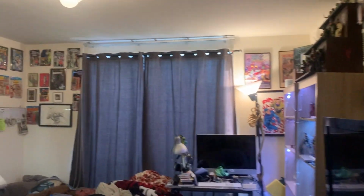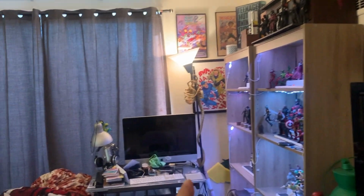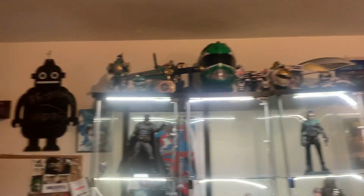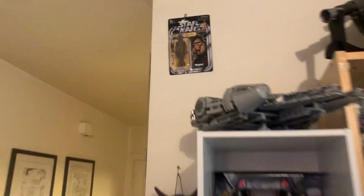When you come to the rest of the room, there's some shelves, my desk, some stuff that I put up, some Dettolfs, more shelves. So let's start over here.